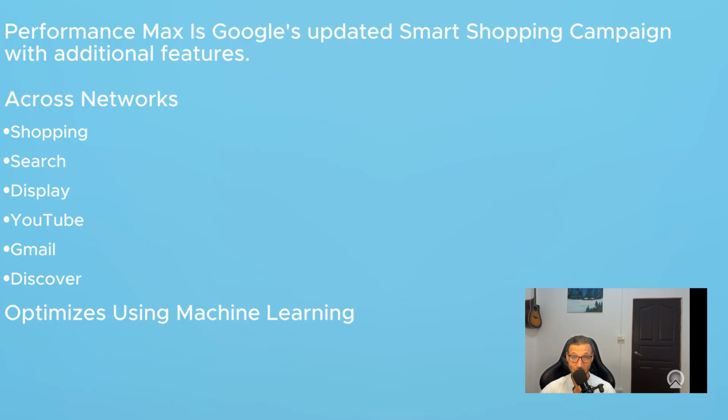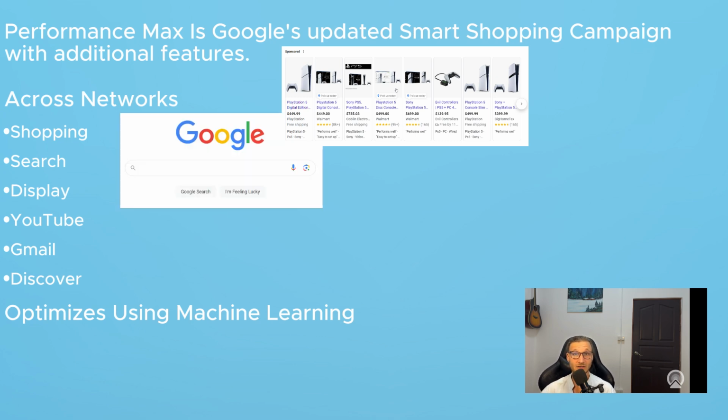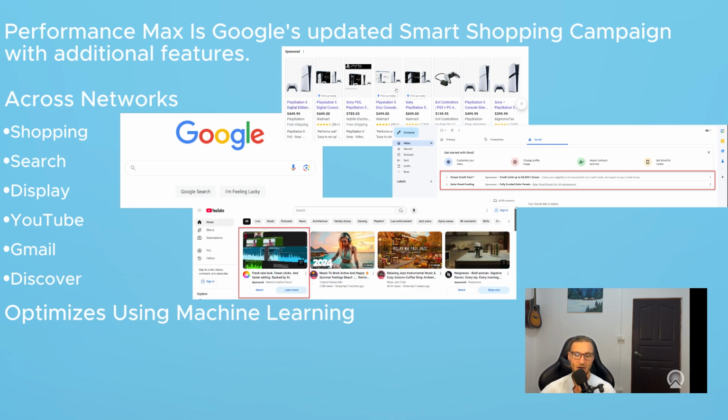Before we dive deep into the setup, let's just quickly cover what Performance Max is. If you're unfamiliar, it's a type of campaign that lets Google optimize across multiple networks. It's the upgrade of the old Smart Shopping campaign, and it still has that shopping element to it, a big element of it, but it also targets Search, Display, YouTube, Gmail, Discover, all these networks in one campaign. And it really optimizes for performance. So if you want to optimize it for ROAS or for conversions, it taps into all the different networks that Google has to get you the best results.